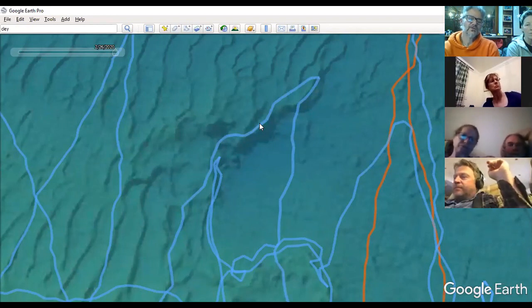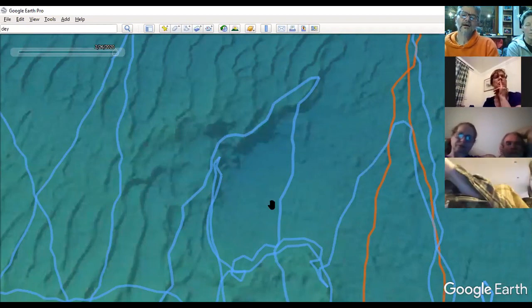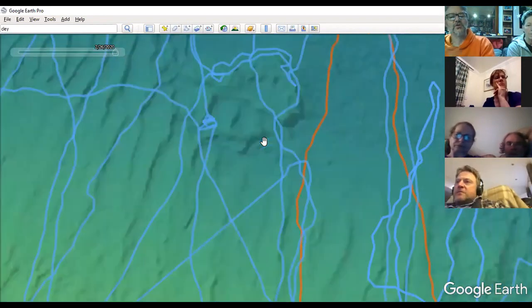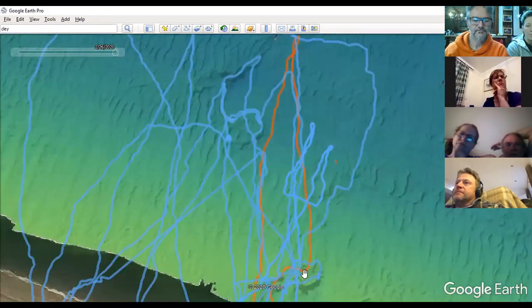So I think I'd concentrate on exhausting the exploration of the wood, and then moving to the east to see what's going on at the banks. Hope that makes sense, Rob. Yep.